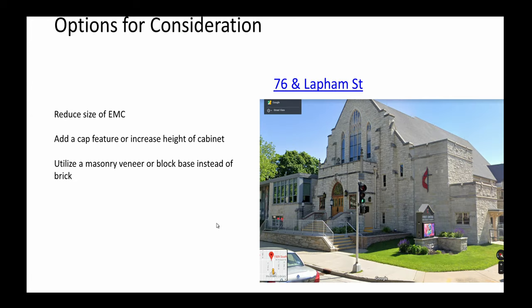is perhaps for some consideration from the Plan Commission to take a look at, and we had talked a little bit about this earlier today with church members here tonight, reducing the size of the electronic message center display, adding a cap feature, or perhaps even increasing the height of the cabinet slightly to create a little bit more sign area, which would then bring that electronic message display possibly into conformance with our sign code. And then to utilize a masonry veneer base or perhaps a landscape block base around the base of the sign.